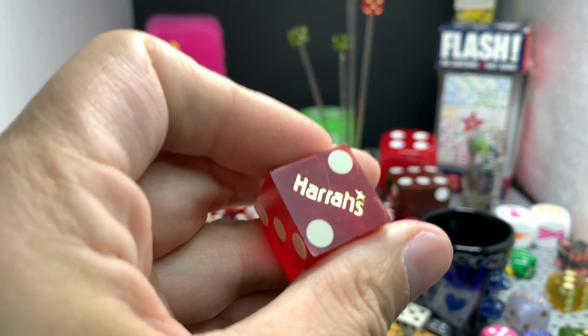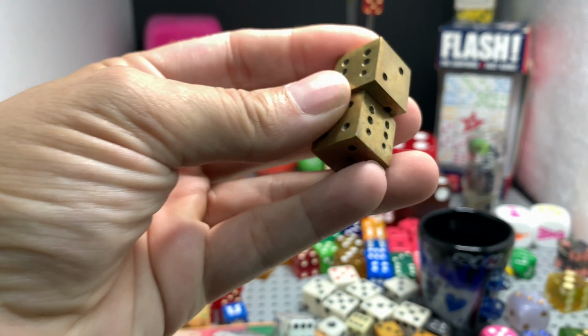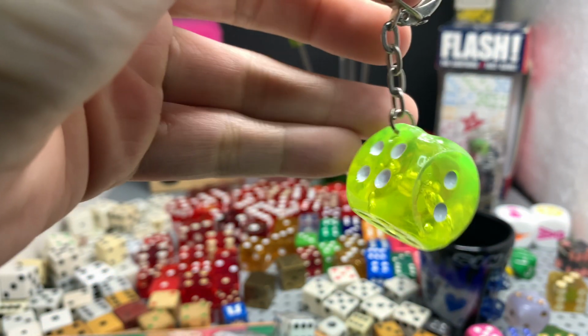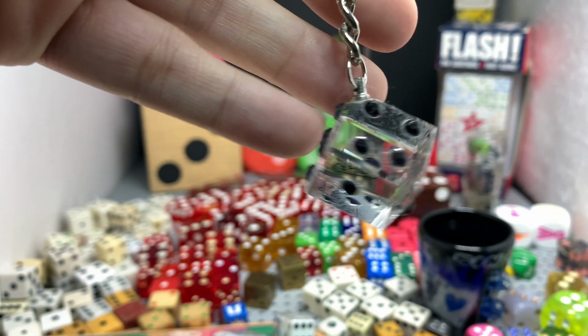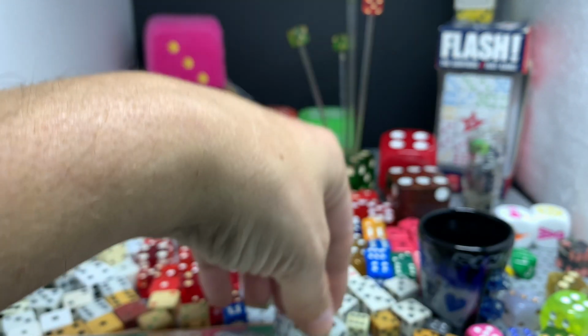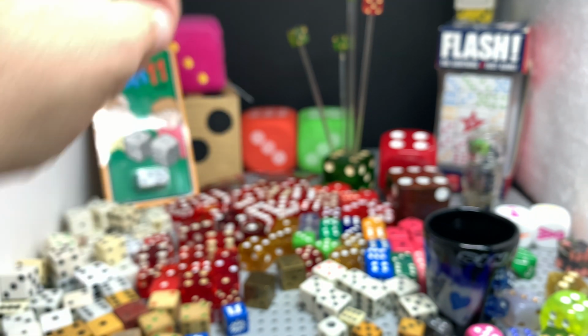Here's one. I think this is Harrah's. All right. Again, this is my favorite pair. These are so heavy. The brass ones, guys. I got a couple keychains as well. With this, I like it because it's transparent, but I like these better because the dice is, as you can see, pointed out. There's a little fuzz on there. Yeah, and then the tinies again. And these, I know these are really, really old here. I don't know how old, but they're in my collection, so that really doesn't matter.